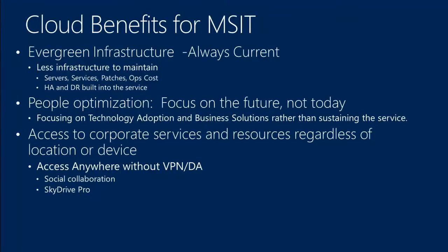So, less infrastructure to maintain. Who here loves running around patching servers? I got 2 in the back. We're hiring engineers in SharePoint Online. No, I'm kidding. But you're going to run around and patch servers less. You're not going to spend your time managing your high availability, your SQL clusters, your disaster recovery, all of that stuff. I know there's some people that love that, but other folks find that to be somewhat of a burden or a cost on their organization.